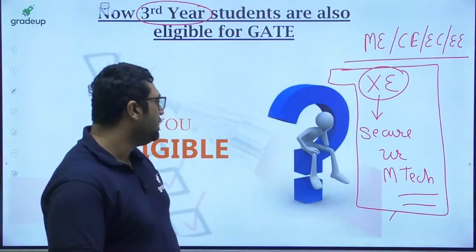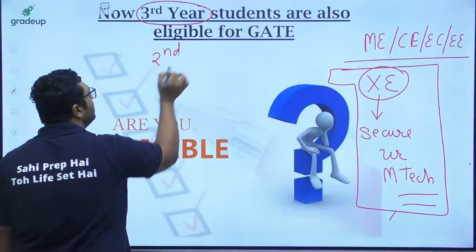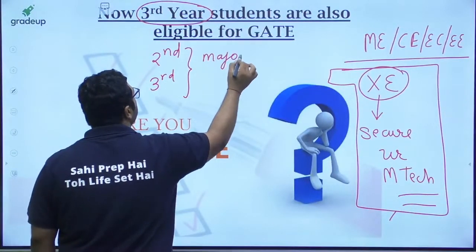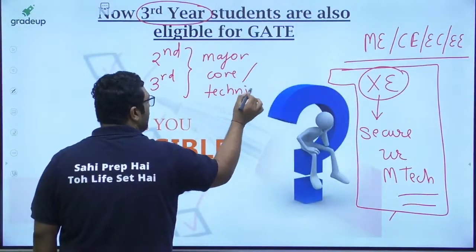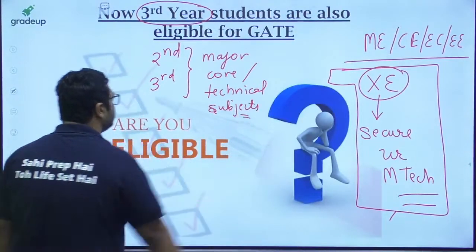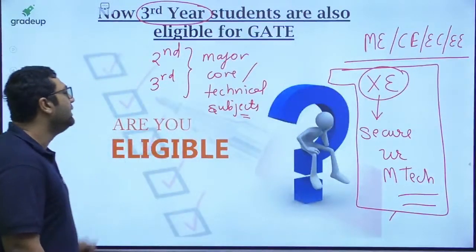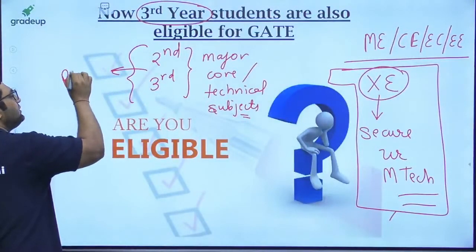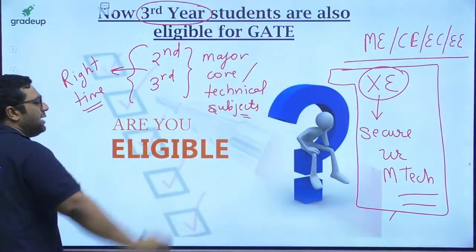Okay, yes. So my dear, one more thing I would like to say: second and third year are the 2 years where you are going to study the major core or technical subjects. So my dear, in second and third year, you study the major core and technical subjects. That's why I say this is the right time for your preparation. And if you start from second or third year, the best thing is you will get proper time, more time than others.